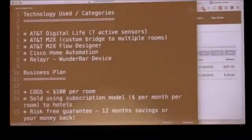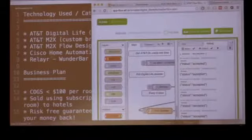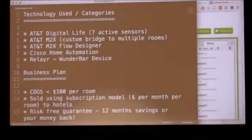So how did we build this? We use Digital Life. We built a bridge to go from the Digital Life sensors straight into M2X. We use the phenomenal Flow Designer to create a great flow and a bunch of business logic together with the Wunderbar device.